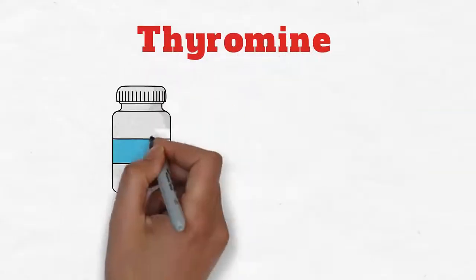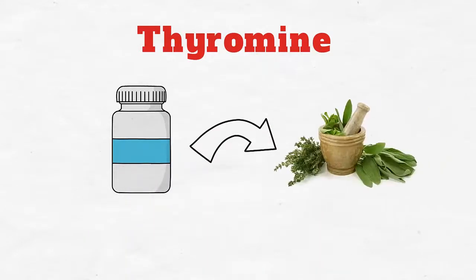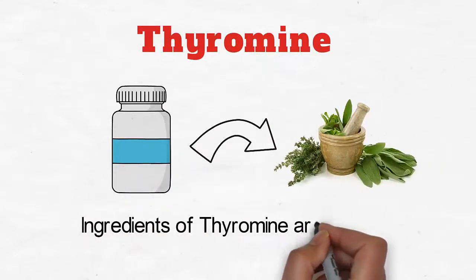Thyromine is a supplement which contains several natural ingredients. The active ingredients of thyromine are as follows.